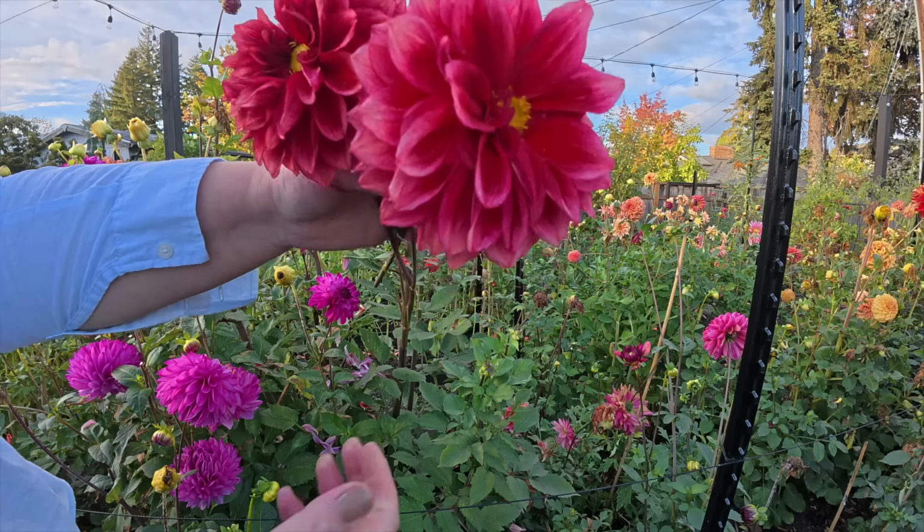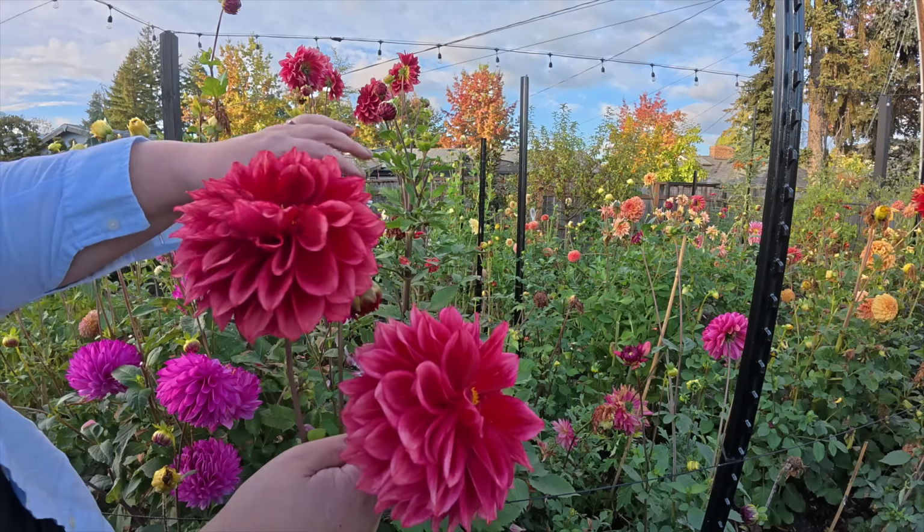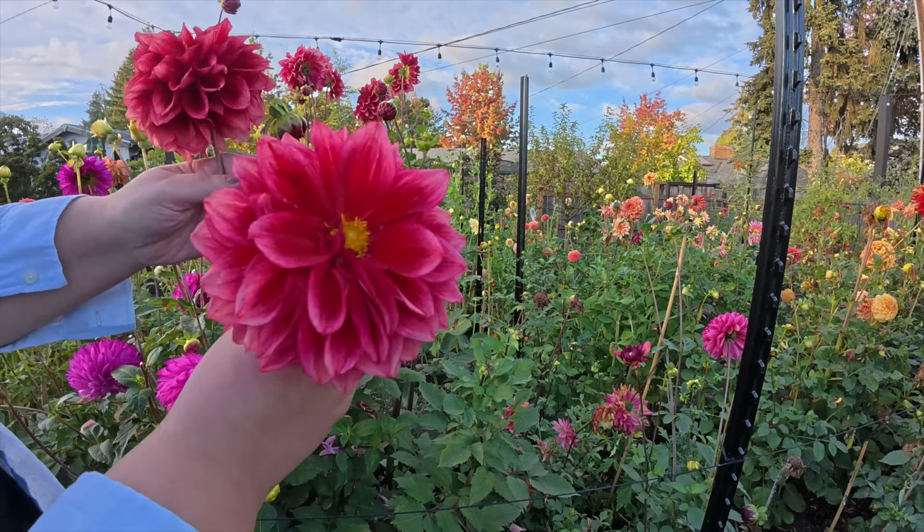In terms of bloom, it's very, very vigorous, especially because it's such a tall plant. I'm surprised at how many blooms she puts out.